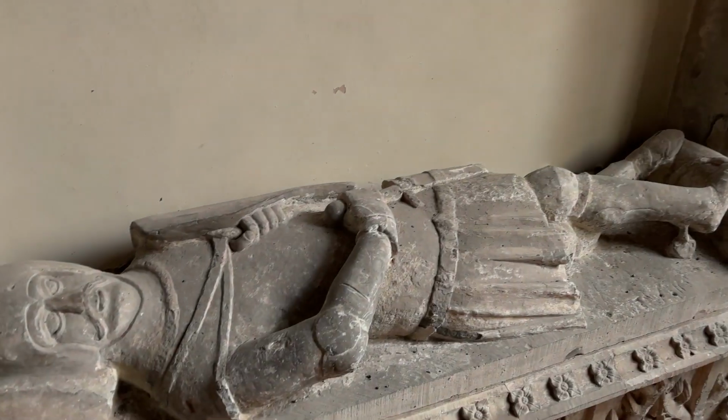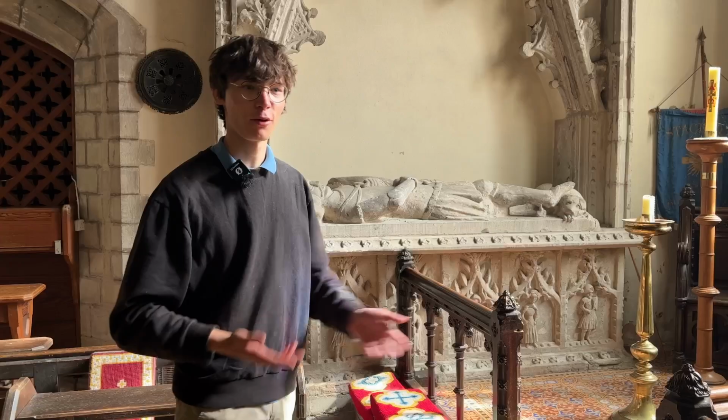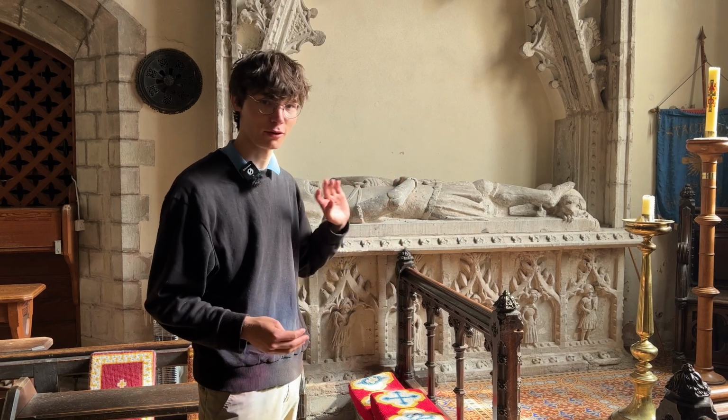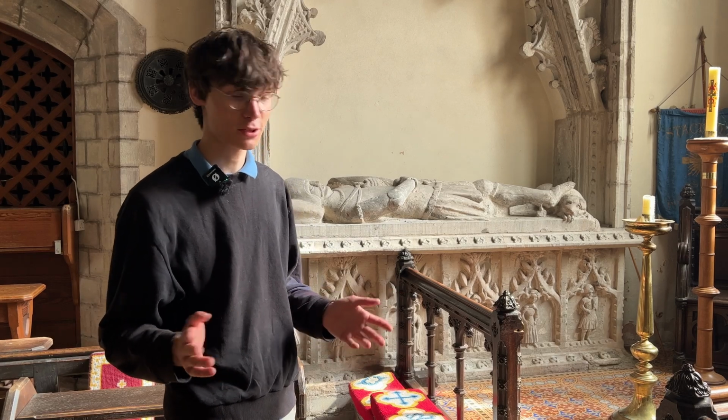The first of the stunning monuments here at Stackpole is this 14th century effigy of a knight. It's believed to be Richard de Stackpole. Tradition has it that it was a Crusader monument because it's got crossed legs, although this tradition was invented in the 17th century. It is purely just fashion. It's not got anything to do with them having taken a vow to go to the Holy Land, as people have thought for centuries, really.